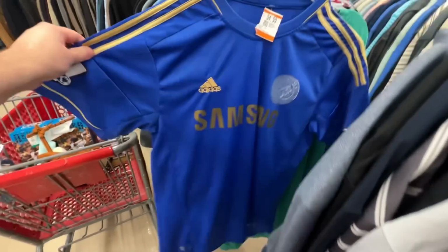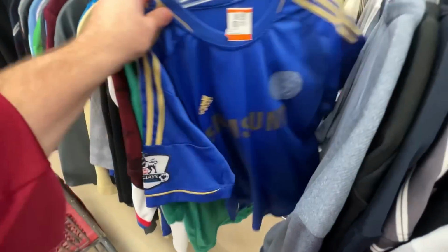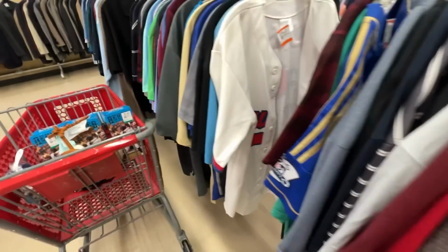I'm starting to collect soccer jerseys. I'm not sure why I decided to do that. This is Chelsea, my favorite team, but it's too beat up, so I'm going to pass on it. But I've been looking for them. I won't buy them new.